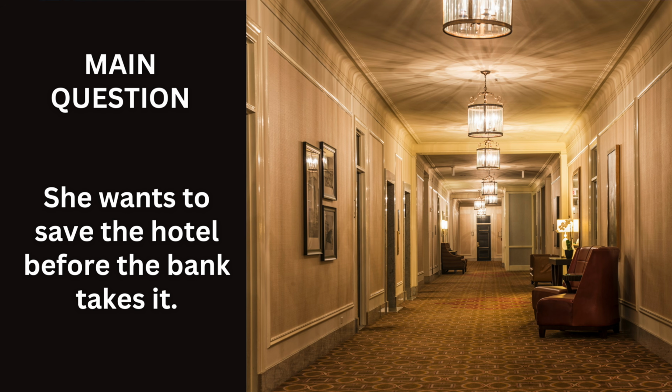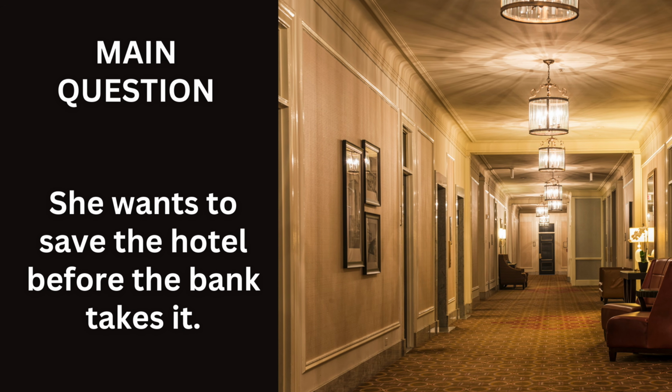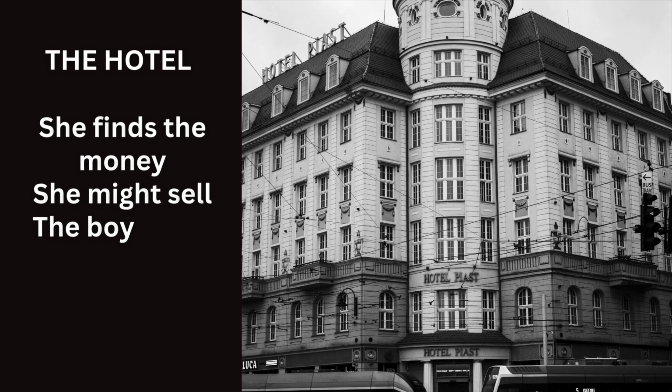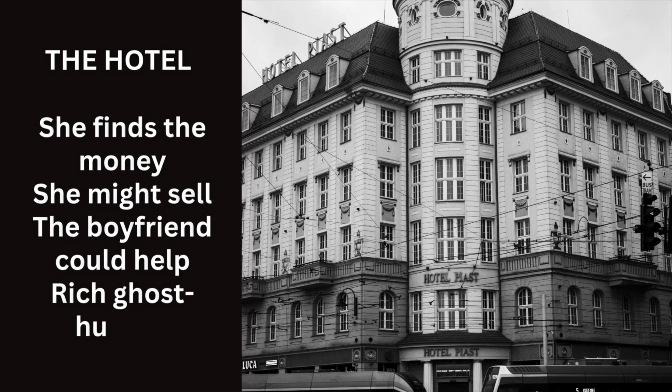Let's say our hotel story is asking, can she save her grandmother's hotel before the bank takes it? At the beginning, there could be all kinds of answers to that question. She might find the money somewhere. She might sell the place. The boyfriend could help her fix it up. A rich ghost hunter could show up with a suitcase full of cash. All sorts of options there in the beginning.